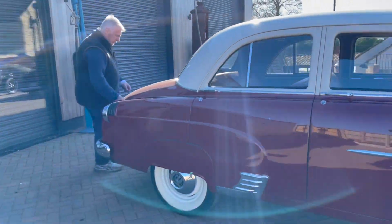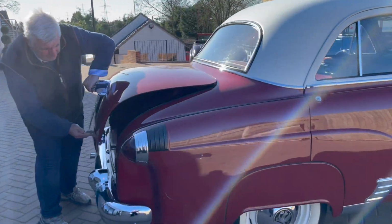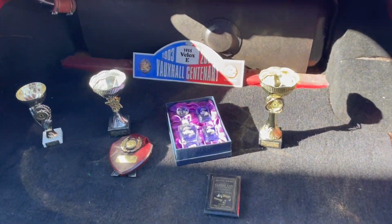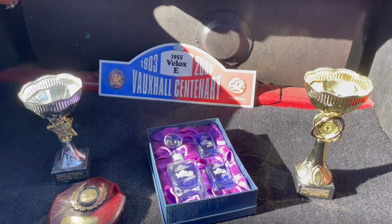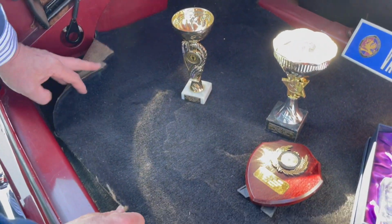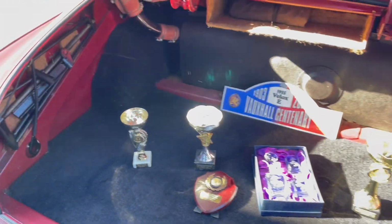In the boot. There you go. In the back there's a few trophies and bits and bobs what the car's won. Apparently it's won countless trophies, and it doesn't surprise us. You've got an original toolkit up there, you've got the original jack in there, built floor. I'm not going to lift it up, but you can imagine what it's like. It's like the rest of the car. It's stunning.